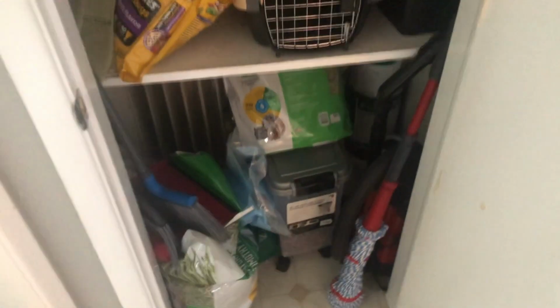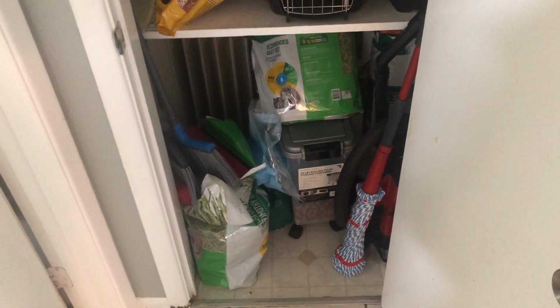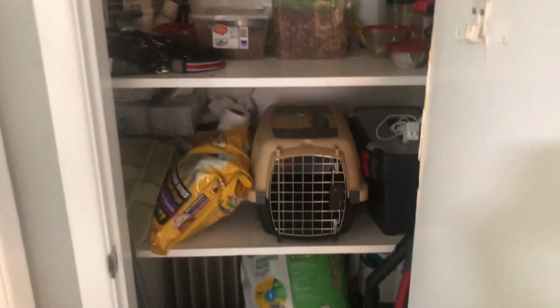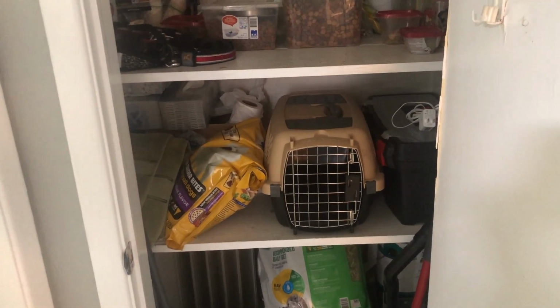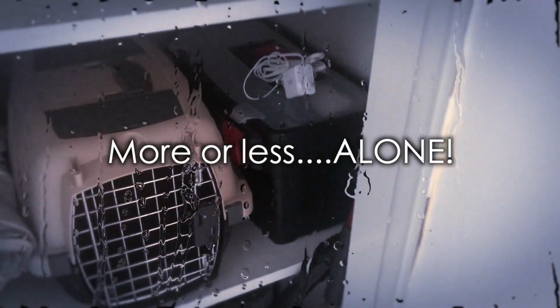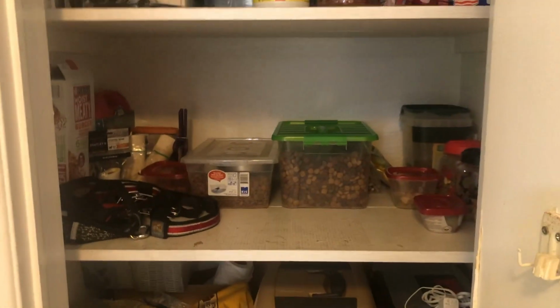All right, heading back out here, you're wondering where does the store go? Ha ha ha, it goes nowhere. It goes to my animal closet. So on the bottom you see I've got my rabbit stuff and dog stuff, and it's a little bit jumbled in there, but the bottom is a little weird to organize. More rabbit and dog stuff, some tools. That's right, I'm a handy woman now that I'll live alone, more or less alone. Here I got my dog food, and there we go. That doesn't help too much.